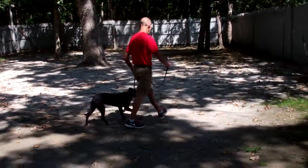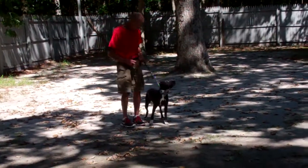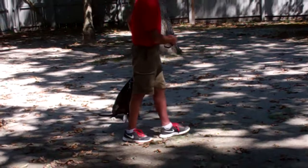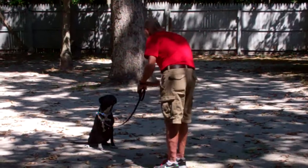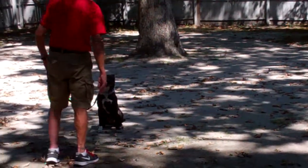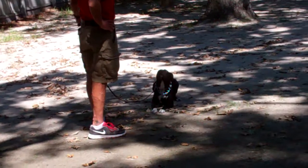Now the next exercise that we're going to be demonstrating for you is the down from a distance. So with her seated at your left, you leave her in a stay. Now some leaves are falling off the tree, so you see her looking up and sort of flinching. Fred's going to use his right hand to give the command, and he drops her into a down. Now she got up, so he's going to put her back into a sit, leaves her in another stay, and puts her into a down.